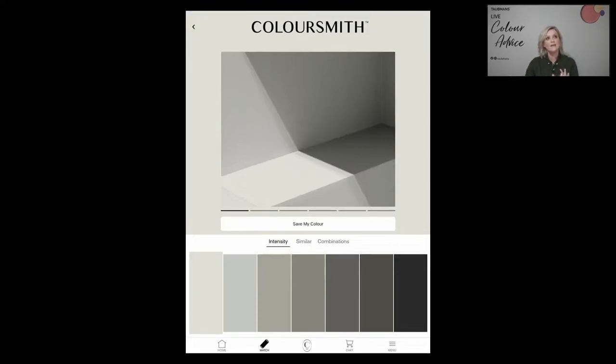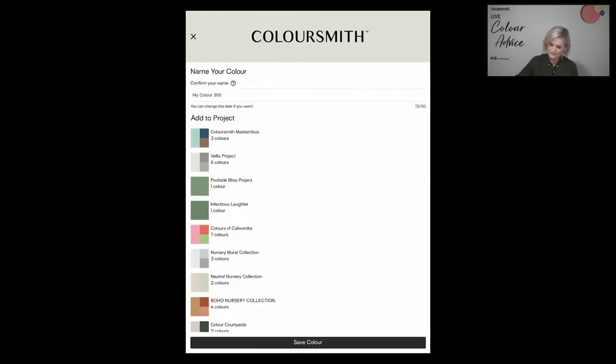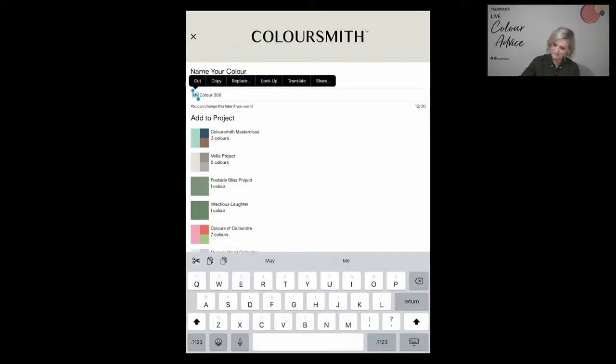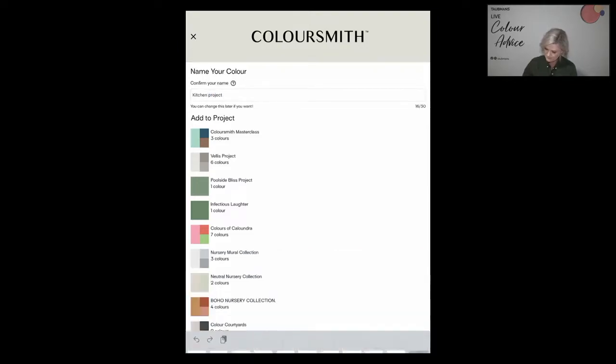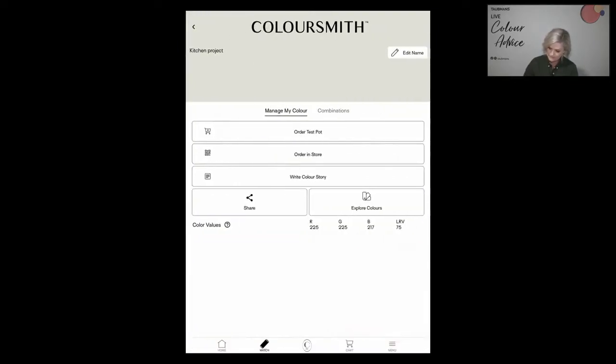And then here I get to save my color. So you can pretty well name your color whatever you want to call it. So for tonight, I'm going to call it, what am I going to call it? Kitchen. I'll call it Kitchen Project. Oops. Save color. There we go. So I have now created a color called Kitchen Project.